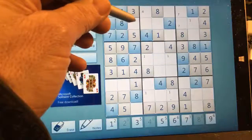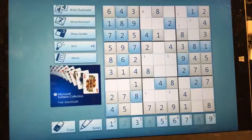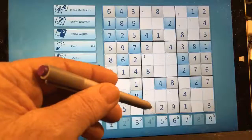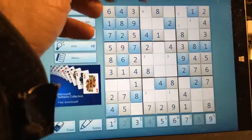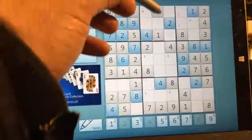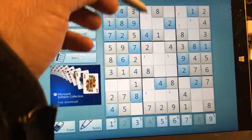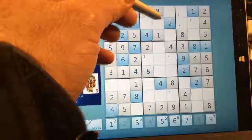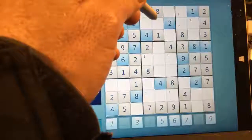9 is the missing number here. Okay, let's continue for 7s. So 7 with regard to the middle box. 7 cannot be here, the middle column of boxes. 7 cannot be here in this top box. 7 cannot be here. Therefore, 7 can either be there or there. So we're going to make a note.